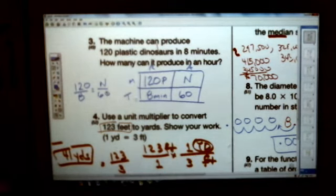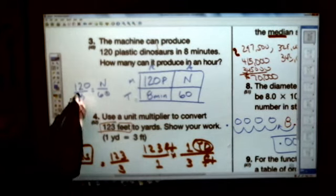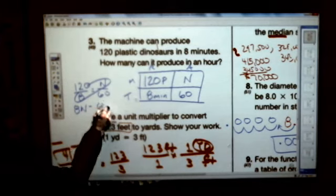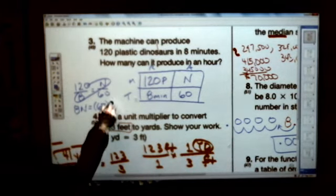Now, something to watch out for. Charlie, how am I going to solve this? Cross multiply. Sure, I can cross multiply. 8 times what number is 60 times 120?